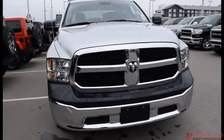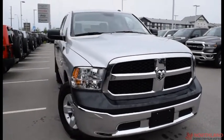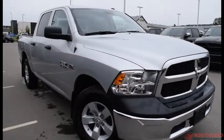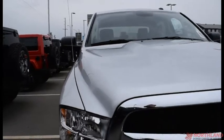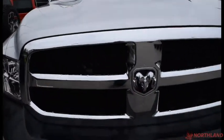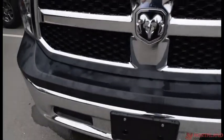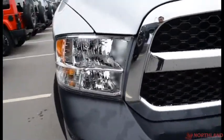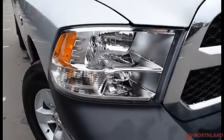Today we're taking a look at a 2017 Ram 1500 ST Crew Cab. Under the hood we have a 5.7 liter V8 Hemi and a 6-speed automatic transmission. This guy's in bright silver. It looks great. You do have the chrome accenting on your grille up front and the chrome bumper right down there. Now coming here we do have our halogen quad headlights, very bright.